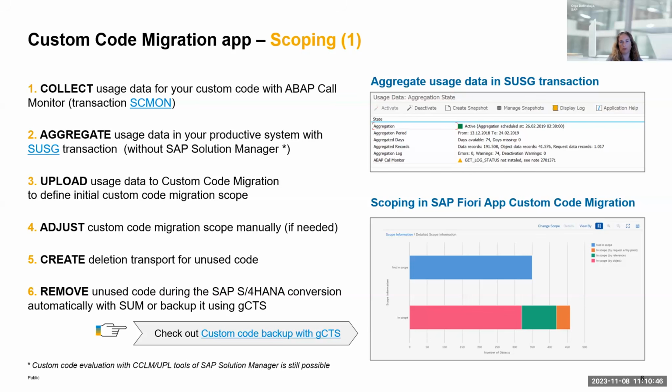And finally, you would create the deletion transport on request on your ERP system. And after that, you can decide either to remove the unused code from the system during system conversion, or you can keep it on the system, convert the system to SAP S/4HANA, and outsource this unused code using JCTS. If you connect your newly converted S/4HANA system to JCTS, you can outsource it to the external Git repository for backup purposes. So if you think that probably later on, at some point in time, you will need this custom code, then you can leverage this backup capability.